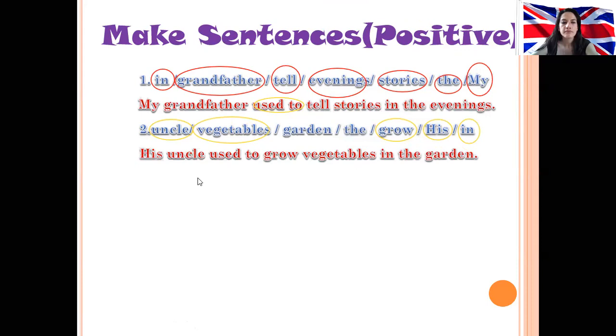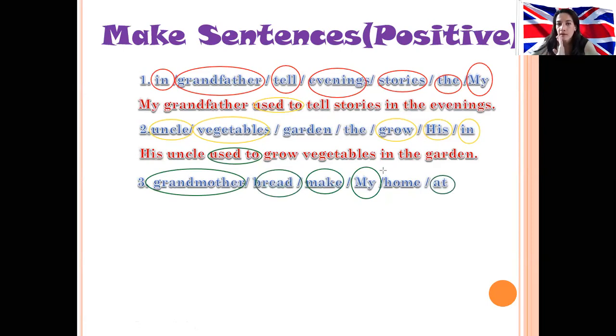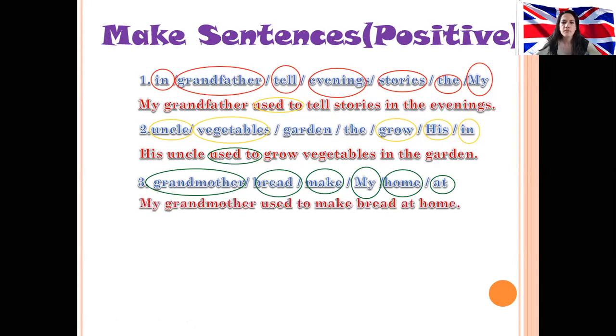Let's go with the next. Grandmother, bread, make, home. I have to start with the subject, okay? In this case, my grandmother, and we have my grandmother used to make bread at home, no? That's what I think. And I'm sure you think the same. Let's see. My grandmother used to make bread at home. So this is correct. Let's go with the other.